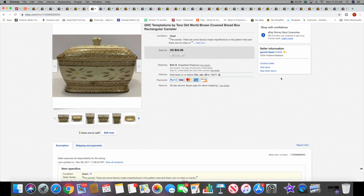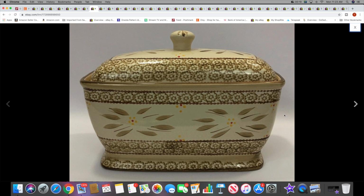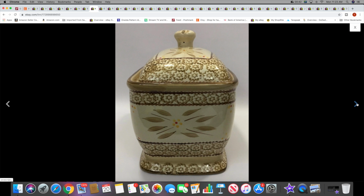Okay, so next item that I sold is this QVC Temptations by Tara covered bread box. This is so large and heavy, and it had to go into an oversized box. This actually sat for a while before it sold. I think maybe it was because this is not the most popular color in the Temptations line. I think the brown does take the longest to sell. But anyway, it did sell for $34.99 plus shipping.